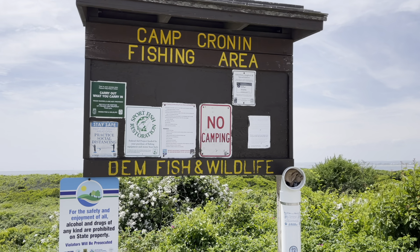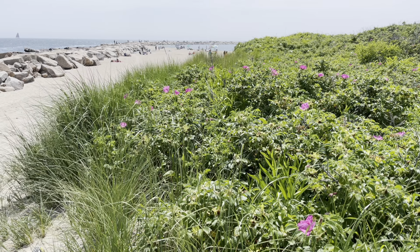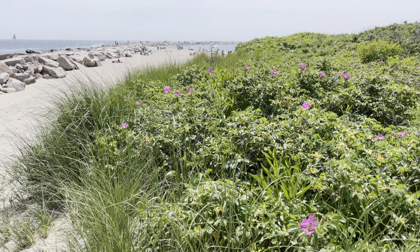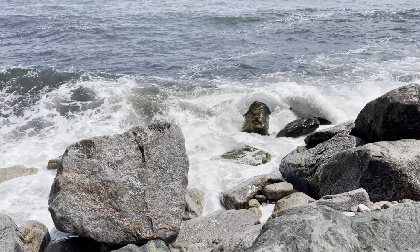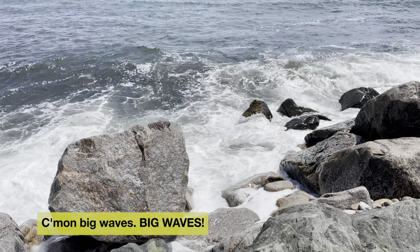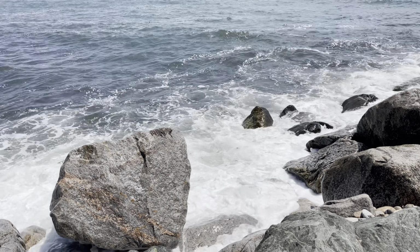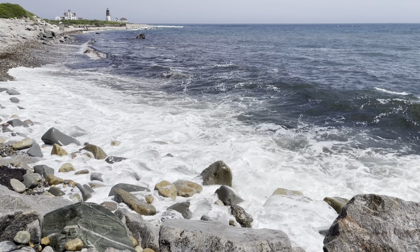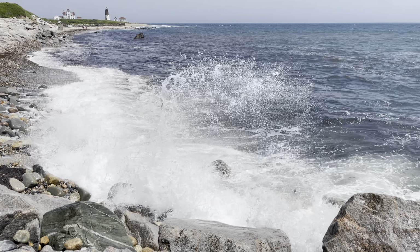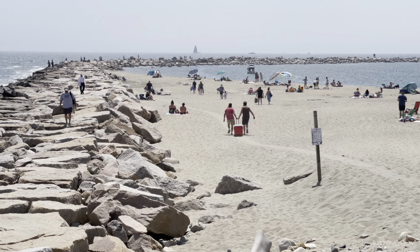Camp Cronin isn't really a camp. It's a beach and fishing area. Hey Nance, I'm gonna go get some of those epic crashing wave shots on the jetty over there. How'd it go? It didn't.